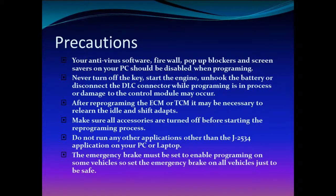After you're done reprogramming, either an ECM or TCM, you're going to have to go through and physically relearn the adapts and things like idle learn and a few other little instances on the vehicles themselves. Because this is just exactly like replacing a controller. If you're replacing a controller, you've got to go through and relearn those things. So if you're reprogramming it, the same thing holds true.